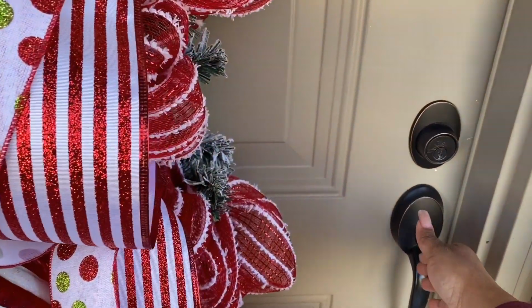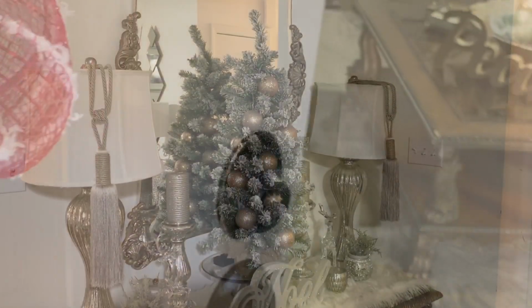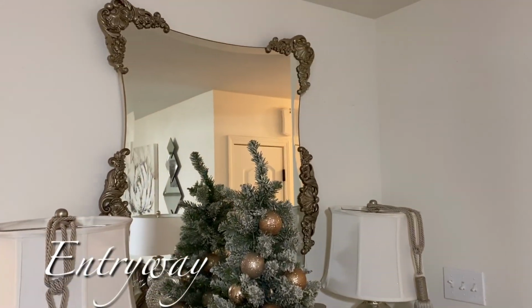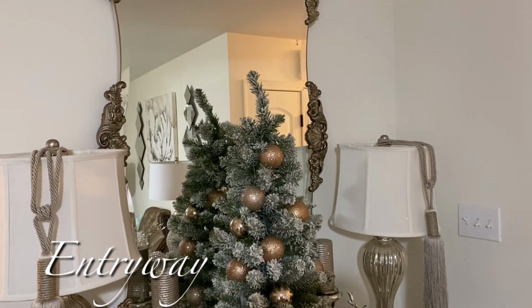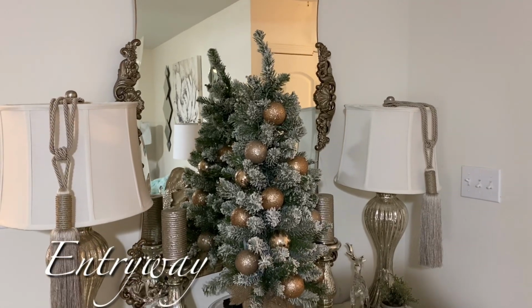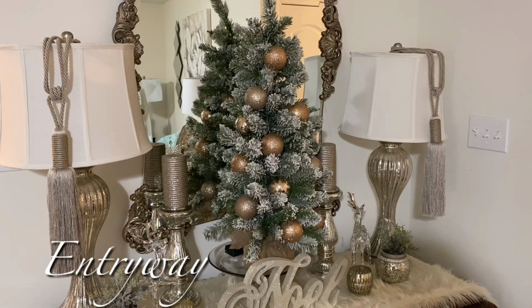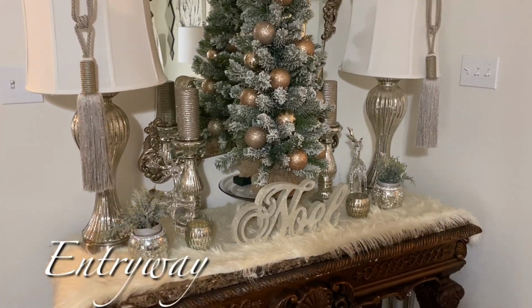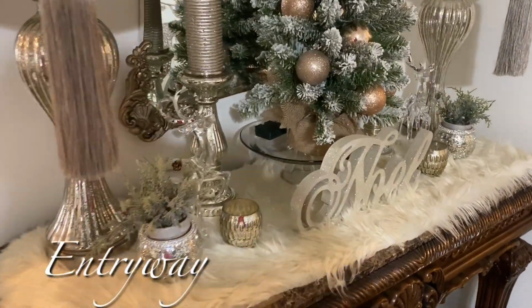Now that you've gotten an outdoor glimpse, let's take a look inside. At the entryway, you are greeted by this beautiful frosted 3-foot tree, compliments of King of Christmas, you guys. I simply adorned it with some of my rose gold and champagne ornaments to bring in that elegant theme to my entryway.